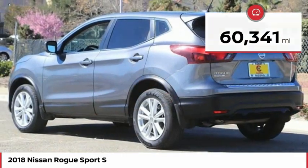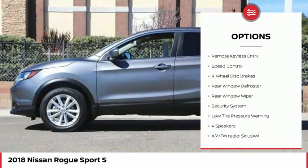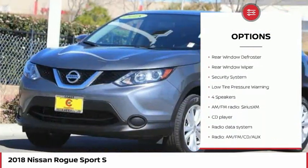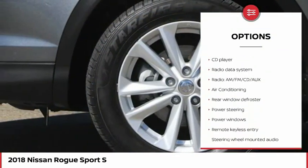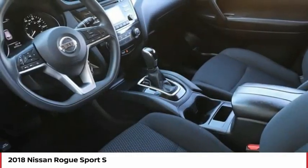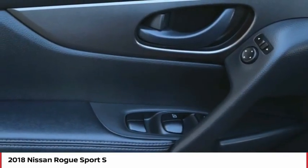Here are some of this vehicle's great options: electronic stability control, brake assist, traction control, remote keyless entry, speed control, four-wheel disc brakes, rear window defroster, rear window wiper, security system, low tire pressure warning. Come see the car for yourself.